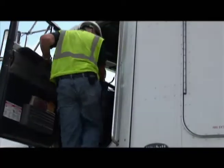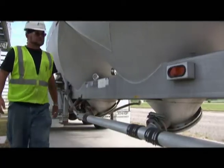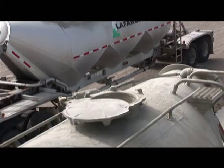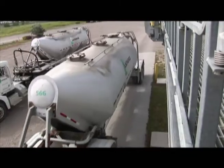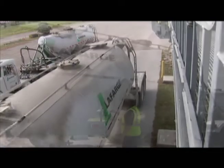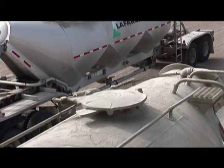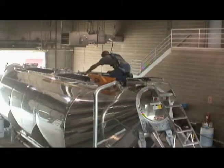Rarely do you find a product that can increase safety and efficiency all at the same time. This is what the Pivotal Edge does. It's a ground-based operating system for pneumatic trailers to open and close the cover. Because covers follow a standard design, the Pivotal Edge cover will work on most pneumatic trailers built in the last 20 years. Installation can be performed by any truck maintenance facility.